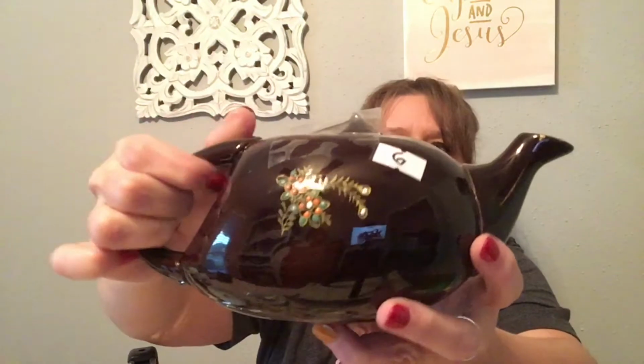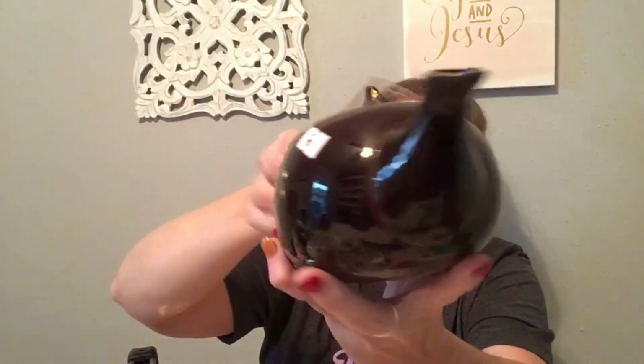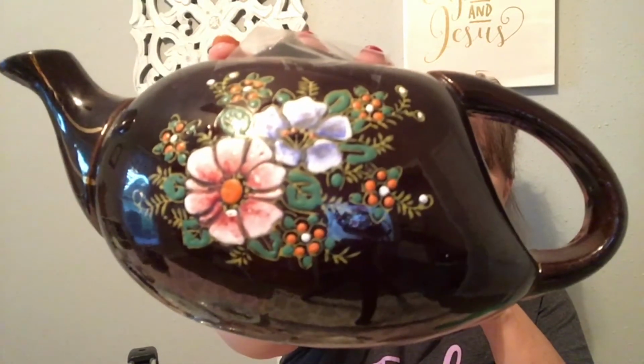The next thing that I got, I actually got two. They're different, but I got two. They are little Redware Japan. It is marked Japan on the bottom. Little Redware teapots. This is one side of one of them. I love the shape of this. It is beautifully hand-painted. It does have the little lid, but I like the shape.